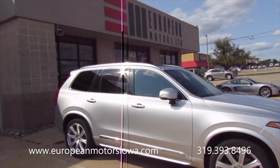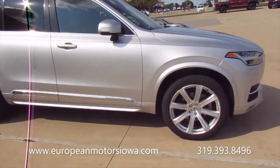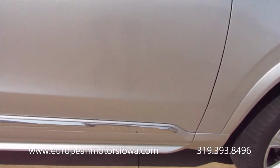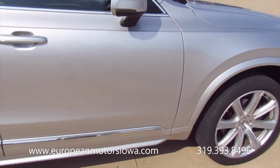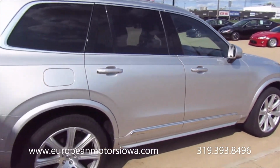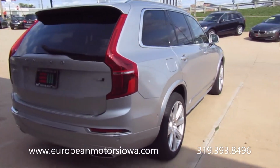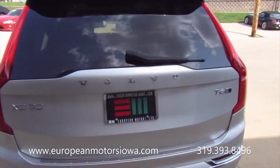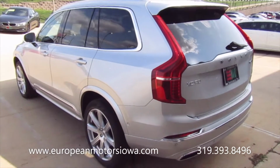All right, folks, here we are at European Motors in Cedar Rapids. We've got a really nice Volvo XC90 Inscription. Got the cool little trim down here. This is a 2017 all-wheel drive model. And it has, what's it got for miles again, Susie? Just under 27,000. Right around 27. We'll get that exactly for you. So low miles on it, 2017.